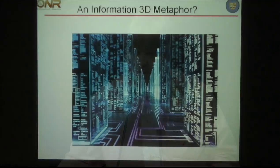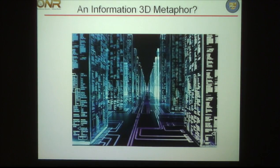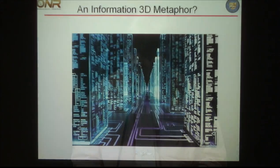So lastly, the matrix. We live in an information navigation mode in our world. We use mental metaphors. We use the desktop metaphor with folders and things like that. Is there a three-dimensional metaphor for information and how it's stored and accessed? And how does that get presented to us?